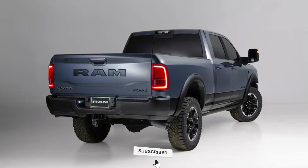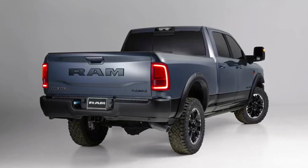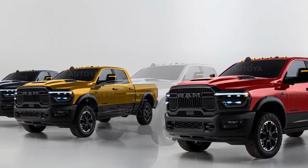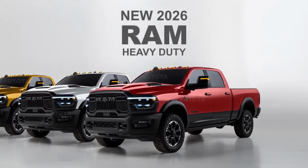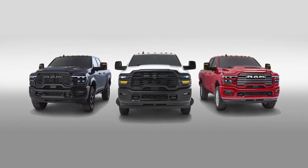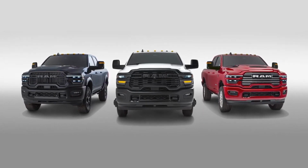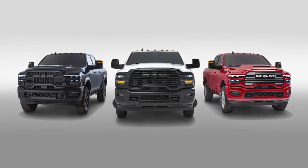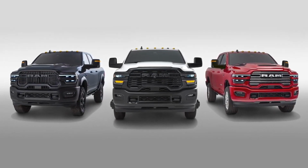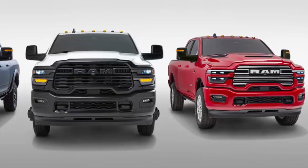Around the back, the taillights have been simplified a bit with C-shaped LED lights, but otherwise not too many changes there. Along with the Rebel, there's a shot of three more trucks, a white one that's probably a base Tradesman model with a simpler, no-nonsense grille and halogen headlights instead of LEDs. And then there's a flashy red truck with some more luxurious touches. This red truck might be one of the higher-end trims like the Laramie or Longhorn. Based on that chrome grille and color-matched body panels, it's definitely going for that premium vibe.